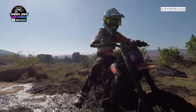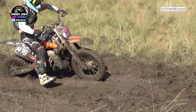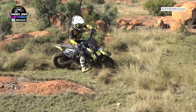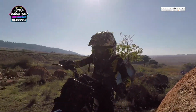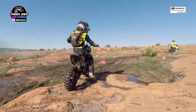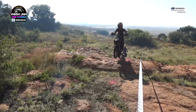But the breakout star of the day was the hole shot machine that is Jean-Luc van der Westhuizen. Didn't get the hole shot, went down in flames in turn number 2 and plowed the entire field to eventually see clear air and take the big win. This was a hard-earned victory for Jean-Luc. That's going to help him out in his championship aspirations for the rest of the year as well.